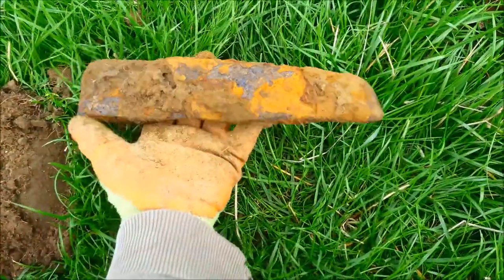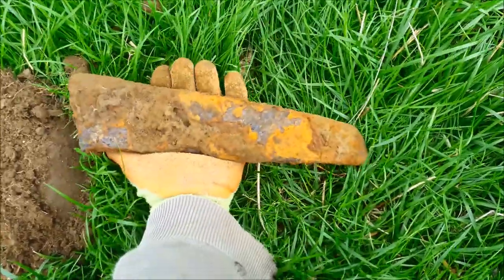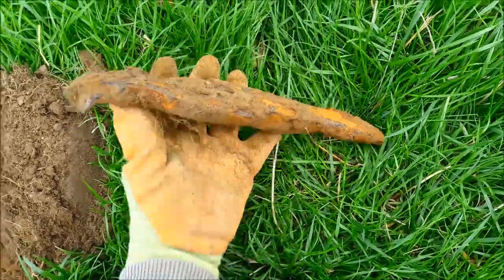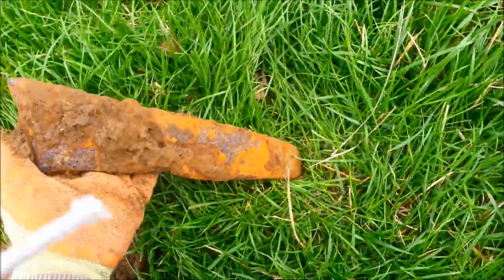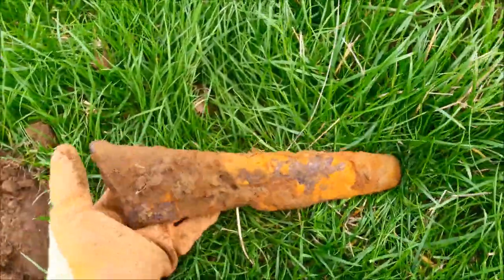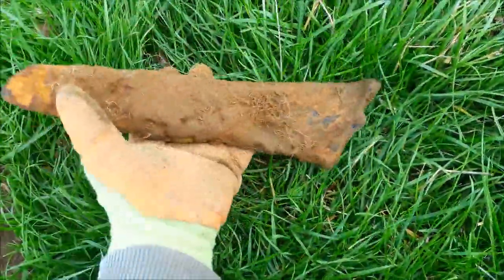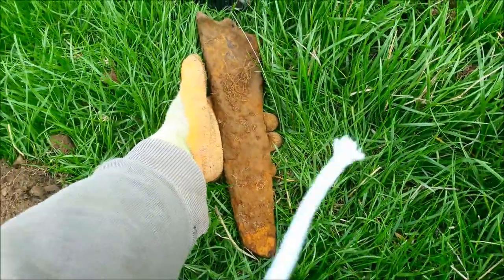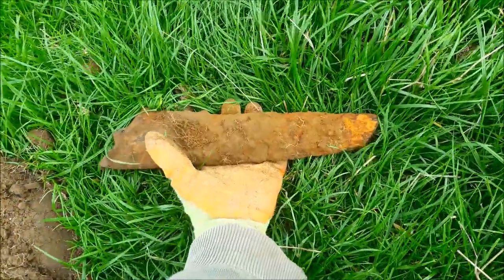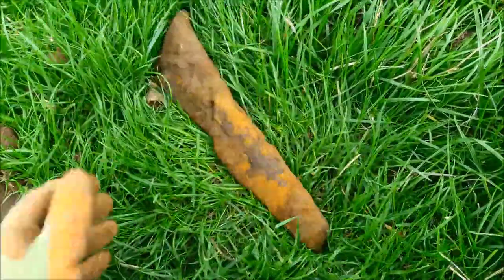Right, I won't be taking this thing home with me. It's way too heavy. But if you know what it is, let me know. Absolute joy to dig that up. Deep, massive iron is always good fun. Wonder if that's... Doesn't look the right shape for a plough part, I'm not sure. It's not a gatepost hinge. Oh well. Yep, this is staying here, I'm afraid.